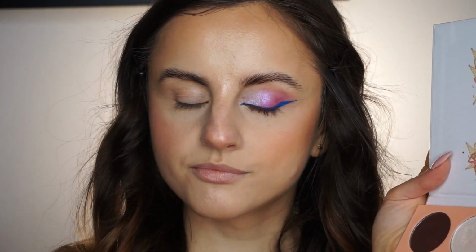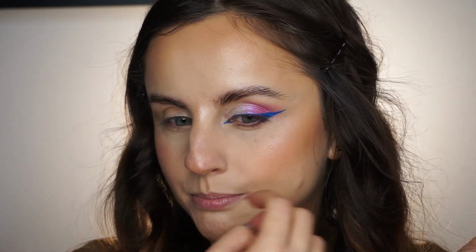Anyways, moving on. I'm going to use the same palette that I used for my old Euphoria look. It's the Douce by Juvia's Place. This is discontinued, by the way, but it does have this shade that I feel resembles so much what Lexi has on her lid. It has that duochrome whitish pink color, and she has a rosy pink in her outer corner. That's why I did this kind of a situation. In that scene it's pretty dark, so that's why mine might look a little bit brighter.